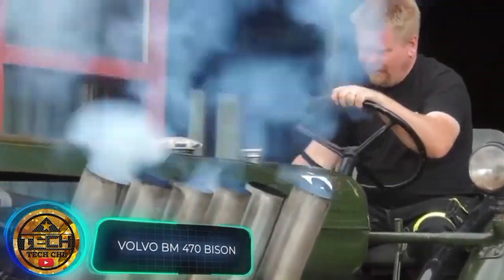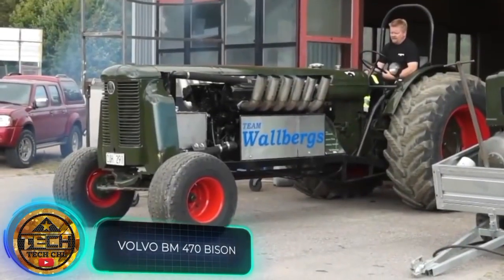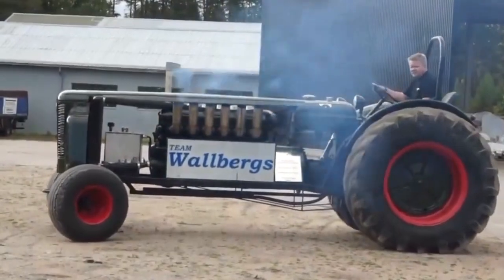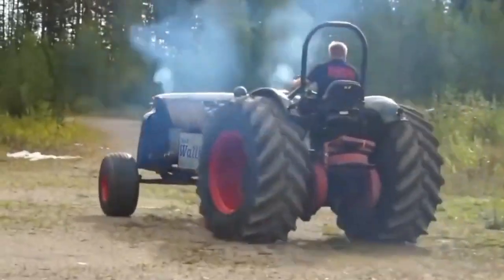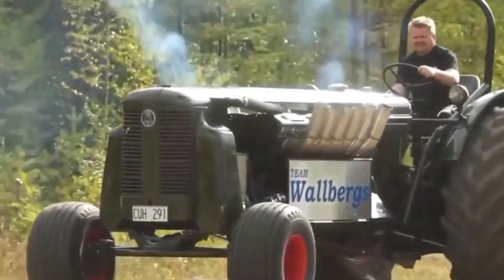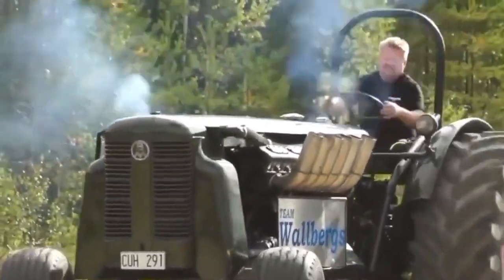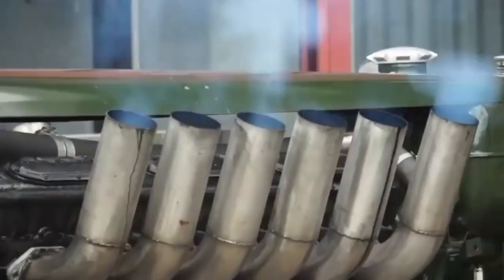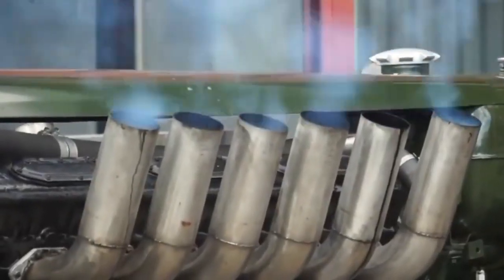Next up is a tractor with a V12 engine. It lives in Sweden, and considering that the average Swedish farm is about 89 acres, it clearly has a lot of work to do. According to the description of the video, the diesel engine is capable of producing more than 1,000 horsepower, and some reviews say that it's an almost 2,380 cubic inch Transmash V12 tank engine.